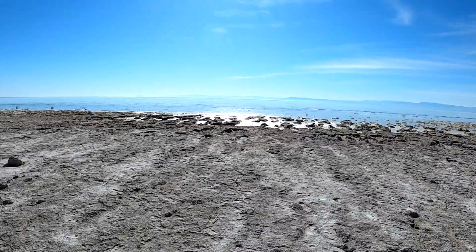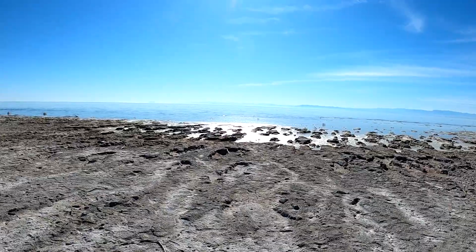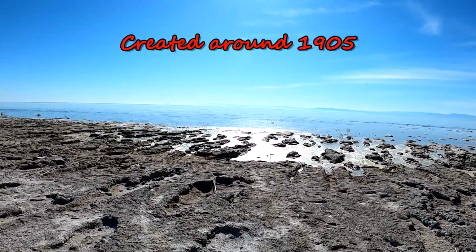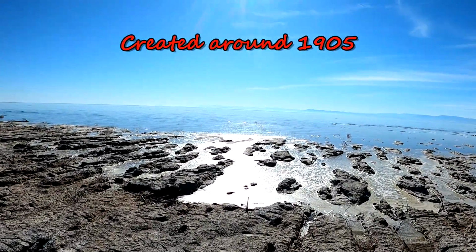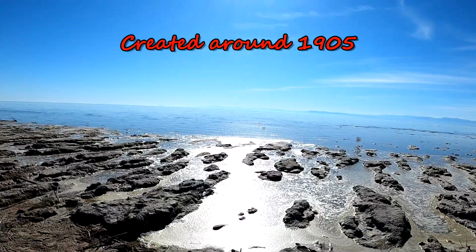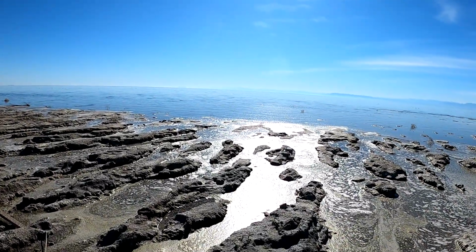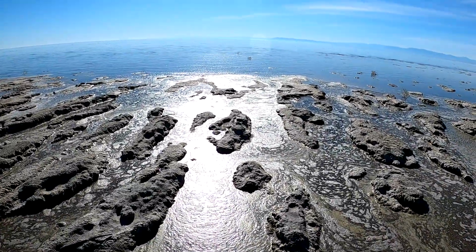All this water came out of the Colorado River by accident, filled this valley, turned this into a lake, which was a freshwater lake for a long time, and now the salts from the surrounding area have built up in here, and now it's too saline for fish. All the fish died.